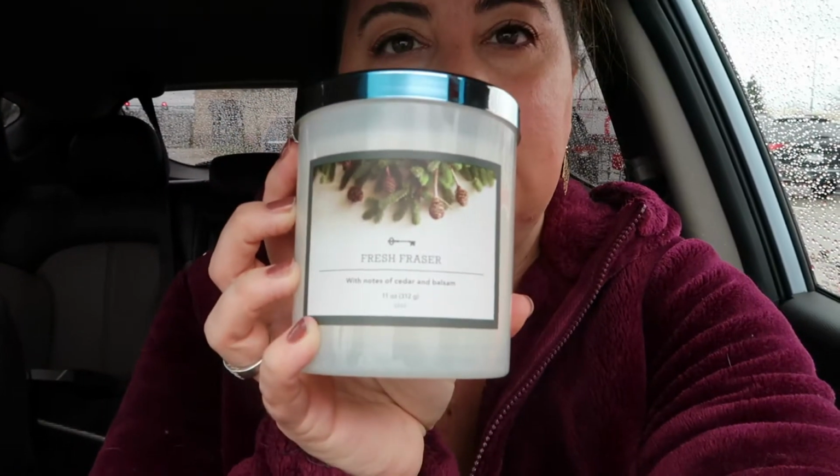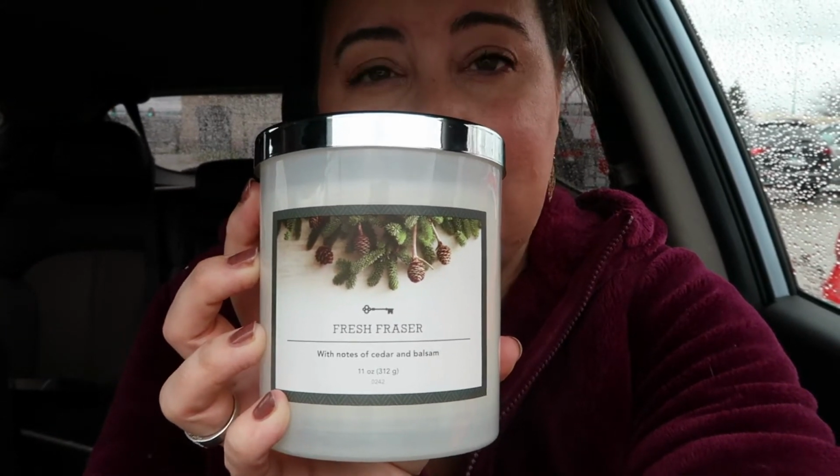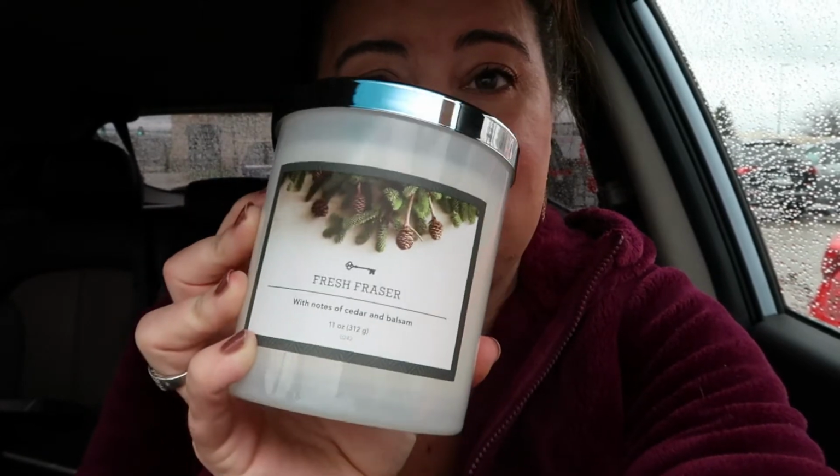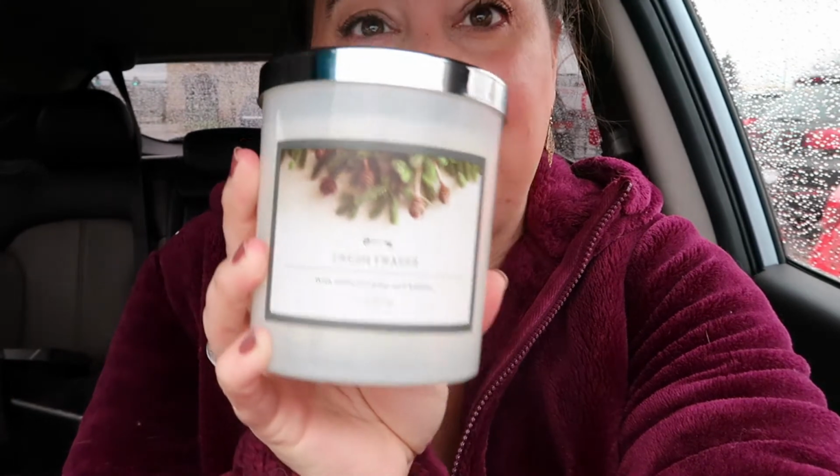And finally, I only have one Christmas candle left and it is nearing the end. So I wanted something that smelled Christmas tree-y because we use a fake tree. So I found this Fresh Fraser candle by the Threshold brand, and it smells amazing. It's got just the Christmas scent I was looking for. So thrilled to have that. Those are only $5, which is such a steal for this size candle. It's an 11-ounce candle. So thrilled to have that as well.